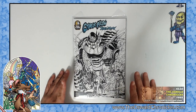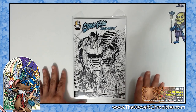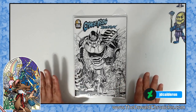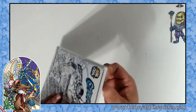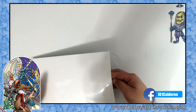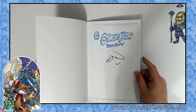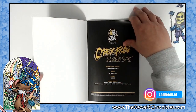The reason I picked up this one is I really enjoy pen and ink work. Although those chromium covers look really hot, I love pen and ink. And this looks really cool. I really like the look of this. So this is really nice. Let's see what we got here. It's bagged and boarded, which is cool. It's how I like to deliver my books. Okay. It's signed by Ethan. A little smiley face, I guess. Alright, so that's cool.